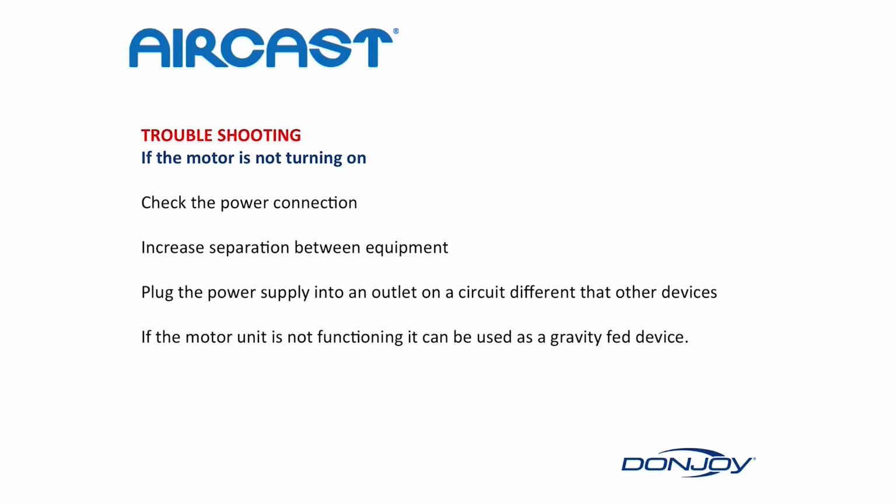If the motor is not turning on, check the power connection. Increase separation between equipment. Plug the power supply into an outlet on a circuit different than other devices. If the motor is not functioning, it can be used as a gravity-fed device.